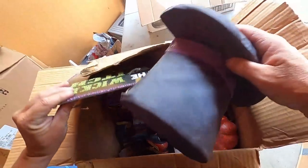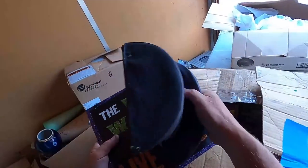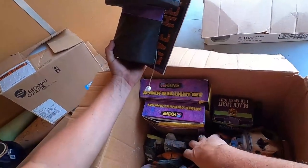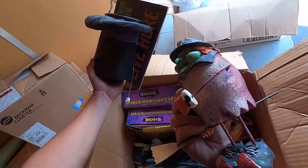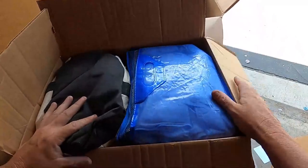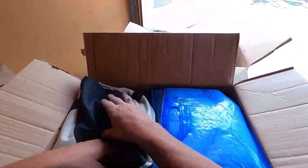Spiderweb lights. The Wicked Witch does live here. All right. Some cute little novelty Halloween stuff. Nothing too exciting that I will bring home. This looks like blankets. And that's exactly what it is. A box of blankets.